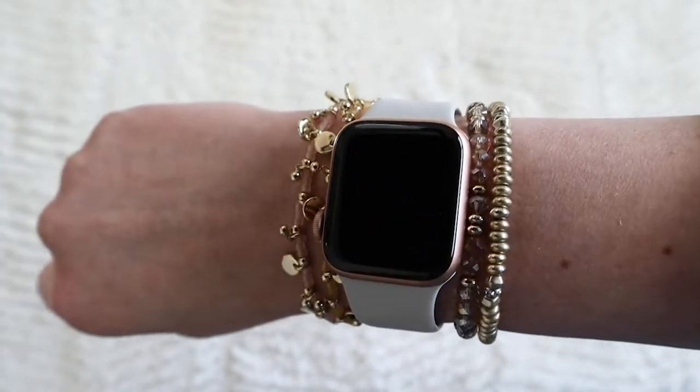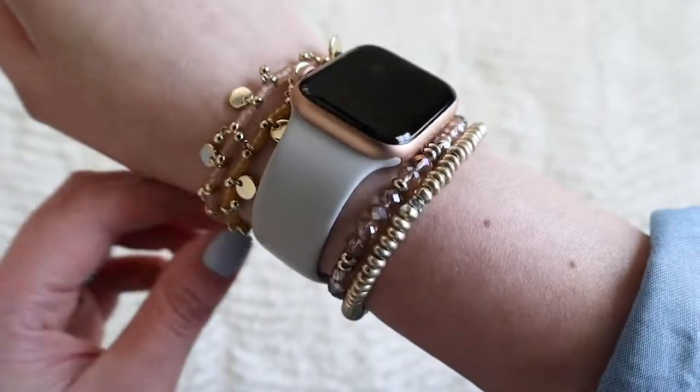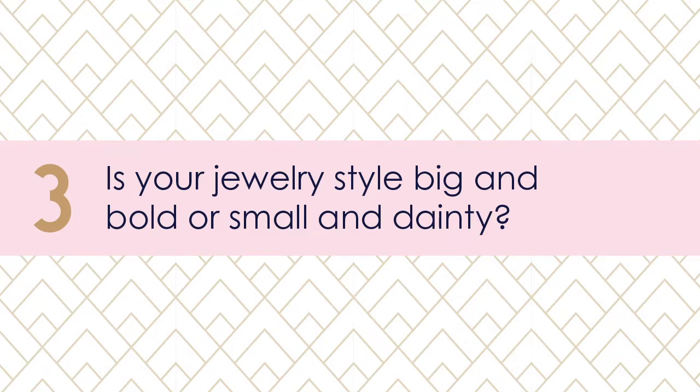I don't see a problem with mixing metals. I think it can look really pretty when you do that, but I seem to keep the same metal theme for that day's style. Three, is your jewelry style big and bold or small and dainty?